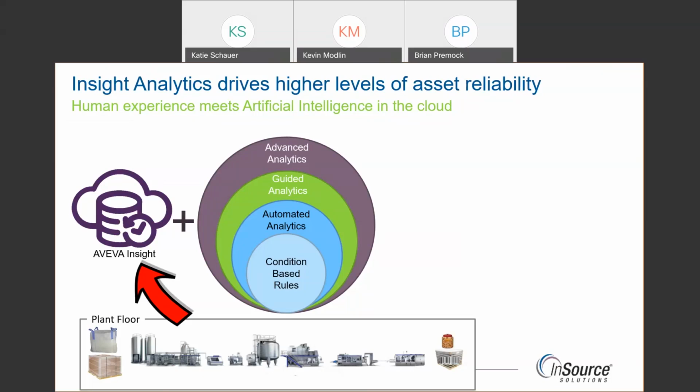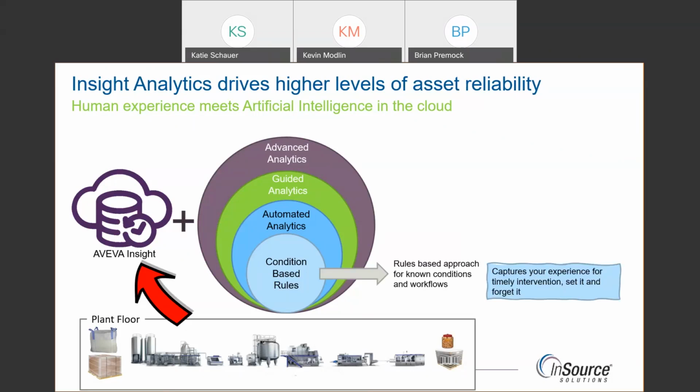So I want to level set on the terms here, starting from the bottom of these series of circles and moving up. And then we're going to look more closely at each of these individually after this. But the first circle we see is labeled condition-based rules. So this isn't really artificial intelligence, so maybe we're cheating a little bit here. But as the name implies, this provides the capacity to predefine triggers for known events and workflows. It requires no programming, and the end user just sets it up and forgets it. Whatever action you prescribe will be taken when that rule gets tripped.